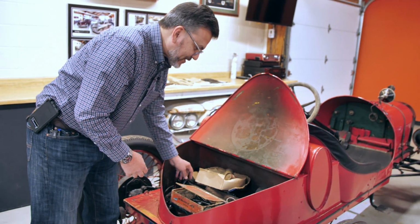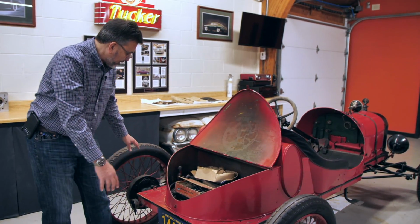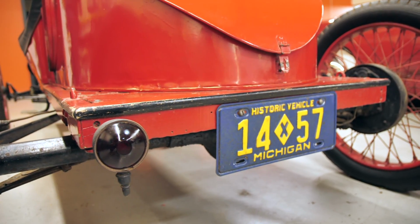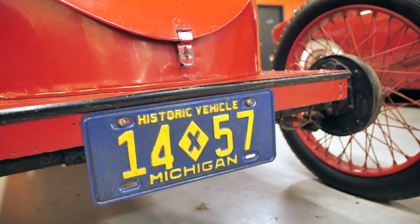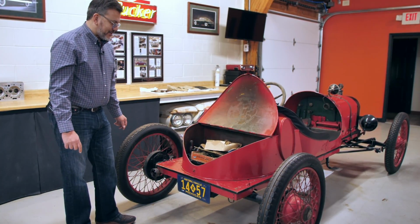Now, one of the other things that you'll notice on this particular car, as being a 1913, you only had two-wheel brakes. Notice drums on the left and the right, only in the rear. So if you were going to stop, you were counting on these babies to stop. And these tires are very old, and I expect that while they were serviceable back in the day, they didn't provide a whole lot of traction.